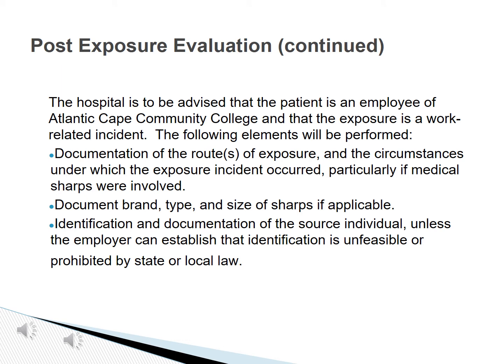The hospital or emergency center that the employee goes to after an exposure incident is to be advised that the patient is an employee of Atlantic Cape Community College and that the exposure is a work-related incident. The following elements will be performed: documentation of the route of exposure and the circumstances under which the exposure incident occurred, particularly if medical sharps were involved. Document the brand, type, and size of sharps if applicable. Identification and documentation of the source individual unless the employer can establish that identification is unfeasible or prohibited by state or local law.